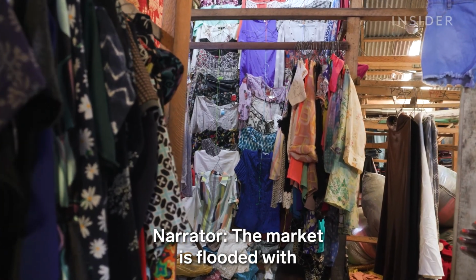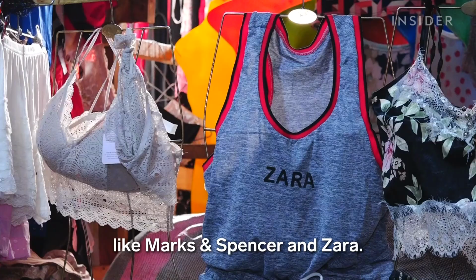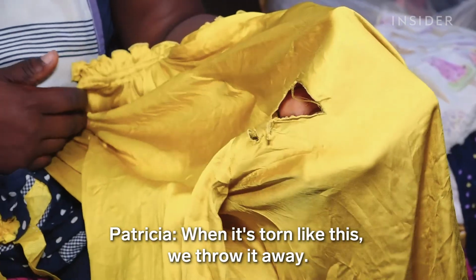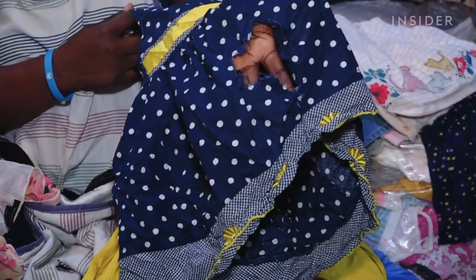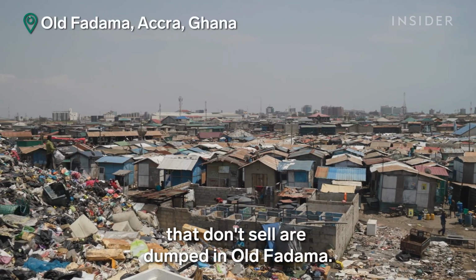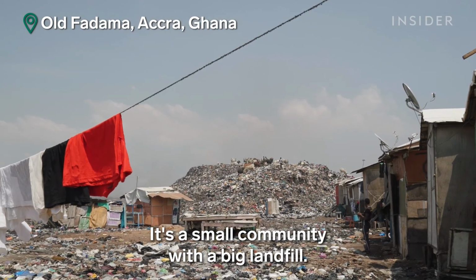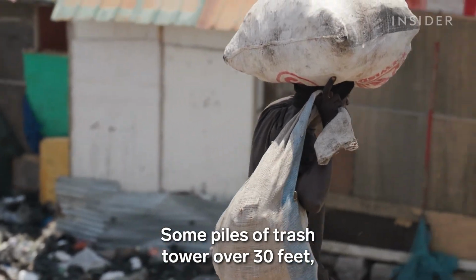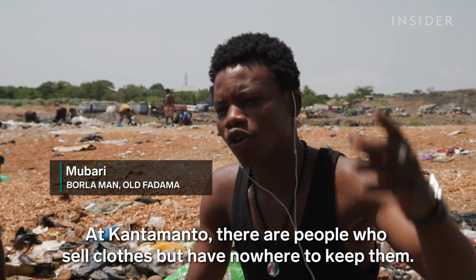The market is flooded with cheap garments from so-called fast fashion brands like Marks & Spencer and Zara. So every day, many of the clothes that don't sell are dumped in Old Fatima. It's a small community with a big landfill. Some piles of trash tower over 30 feet, taller than some buildings around here.